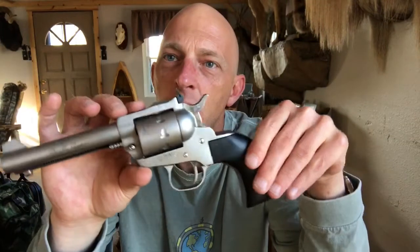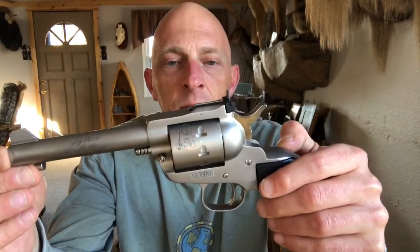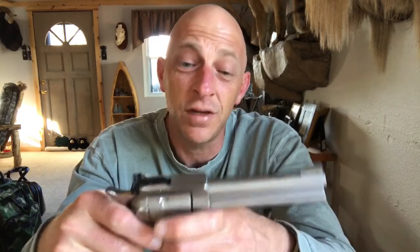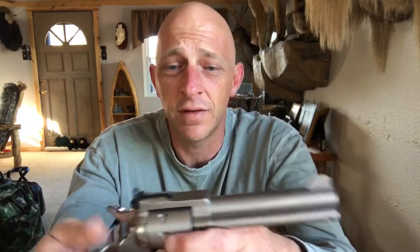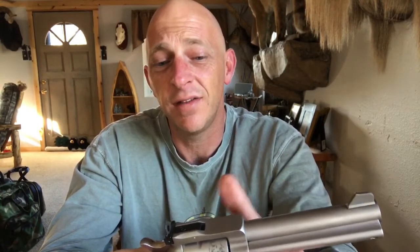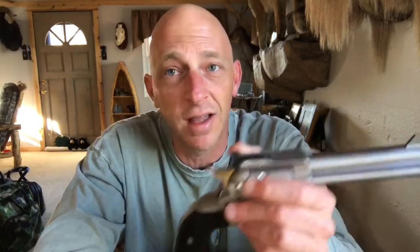Anyways, so this is my Ruger Single Six converted to 8-shot 22 Magnum. And I gotta tell you, by the time I was finished guiding, I don't know how many animals I killed or finished with this gun, but it was literally in the hundreds. By the end of hunting, some of the guys I hunted with had ditched their 454 Casulls, their 50 AEs and their 44 mags, and they were shooting 22 mags because you carry a lot of ammo.